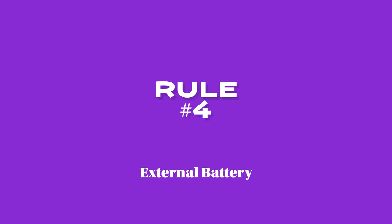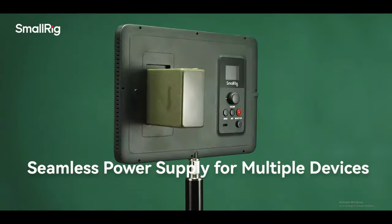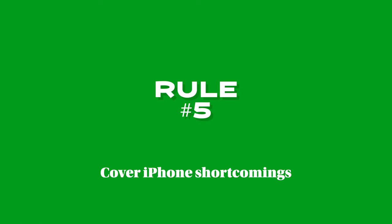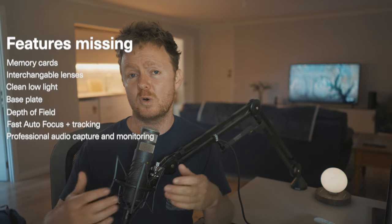Number four, invest in a power bank of sorts. This will allow you to charge your phone and your camera at the same time for those long full-day shoots. Number five, and this is the only reason it works: your main camera should cover all the shortcomings on the iPhone that I mentioned before, as well as all the focal lengths beyond 24 millimeters.